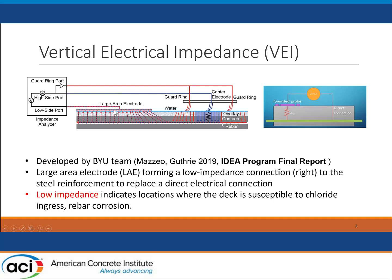So how large is really large? Next I'll show you the picture. Because it's a really large connection, we can assume there's a very low impedance that's equivalent to a direct connection to the rebar. And then here the center electrode forms this kind of circuit, it can measure the impedance. So in the concrete, the high impedance represents the good concrete, and low impedance indicates the location probably has rebar corrosion and high chloride concentration, and means deterioration of concrete.